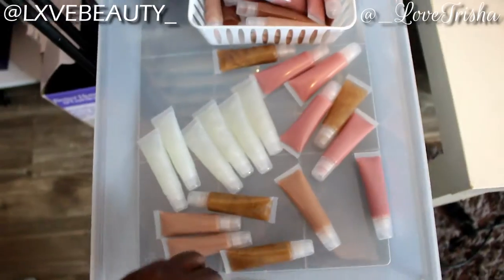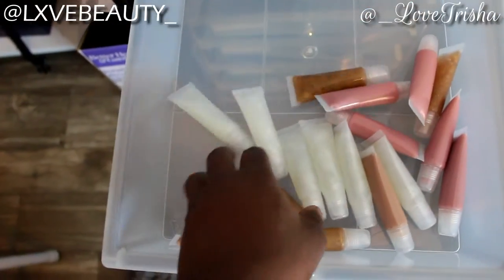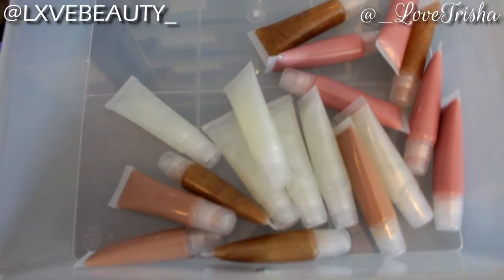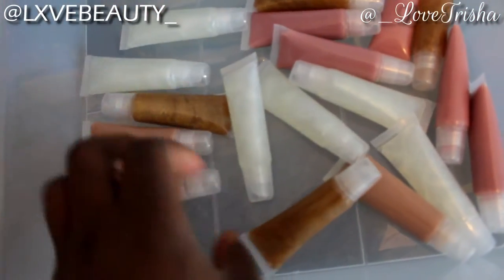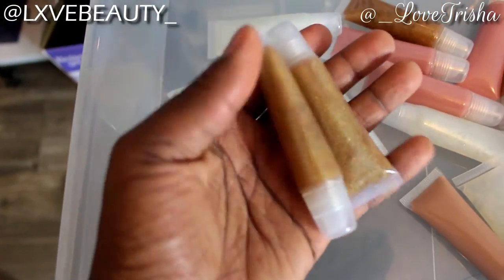In this drawer, I keep my lip glosses. This was my practice batch, so those are not the ones I'm selling. These are the lip glosses that I have left since my launch. I do need to restock. I made 10 of each color, but I've been selling them, so I don't have many left. This is Honey, as I was trying to show you guys. This is Sunkissed.